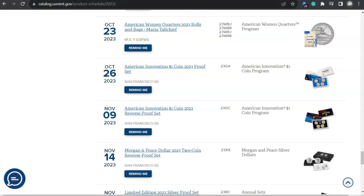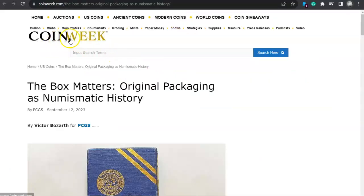Now, this is a really great article, actually. This is on coinweek.com. You can see it up there. The title of this article is The Box Matters: Original Packaging and its Numismatic History. Absolutely, I completely agree with this. This is by PCGS, dated September 12, 2023, by Victor Bozarth. Cool name, Bozarth. That's right on, right?